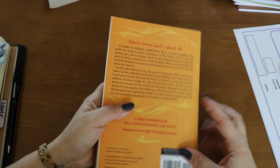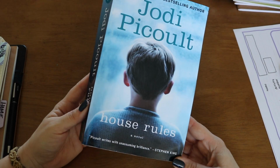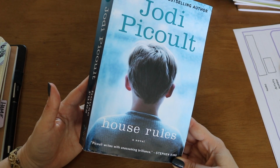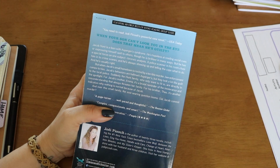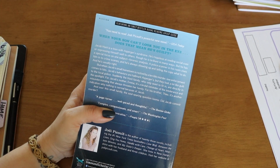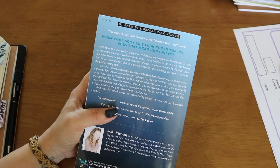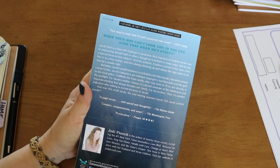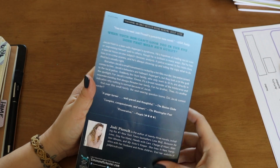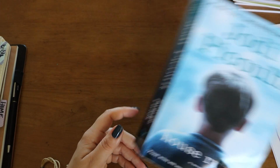talents can take her. Ailani just finished House Rules, a novel by Jodi Picoult, and she says that it's a must-read. She wants me to read it next. It says, when your son can't look you in the eye, does that mean he's guilty? Jacob Hunt is a teen with Asperger's syndrome. He's hopeless at reading social cues or expressing himself well to others, though he is brilliant in many ways. But he has a special focus on one subject, forensic analysis. A police scanner in his room clues him into crime scenes, and he's always showing up and telling the cops what to do.